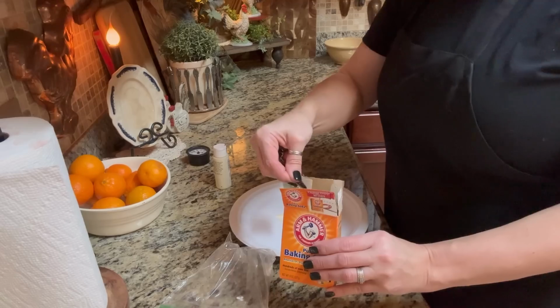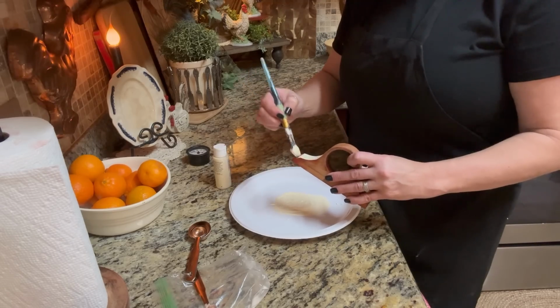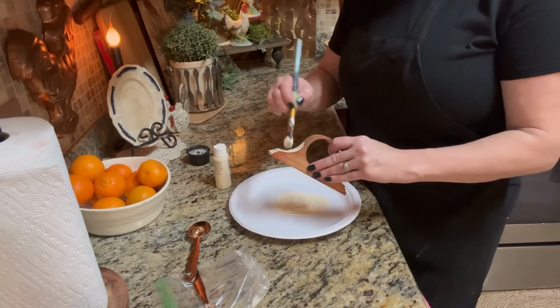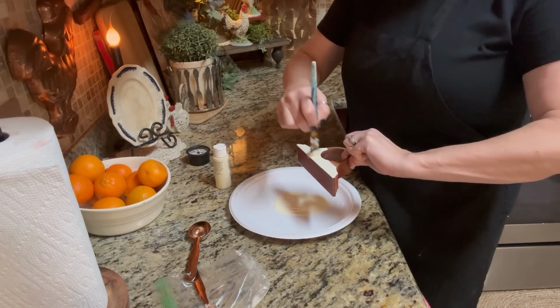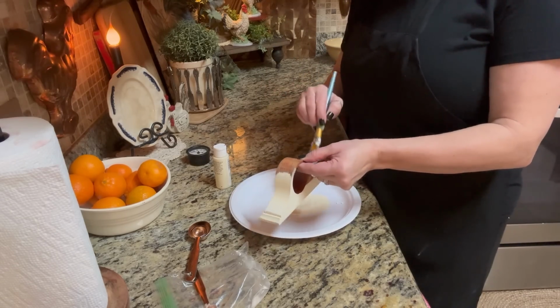because we're going to go over it with another product. And, you know, if you've been here for a while, you probably know what that product is. But I'm just going to kind of go over this. I'm going to try to get it as full coverage as I can, but I'm not going to stress it, y'all. I'm really not. I'm just going to go over it the best I can. And then once this dries, we'll have to let it dry fully, and then we're going to go over it with our next product.